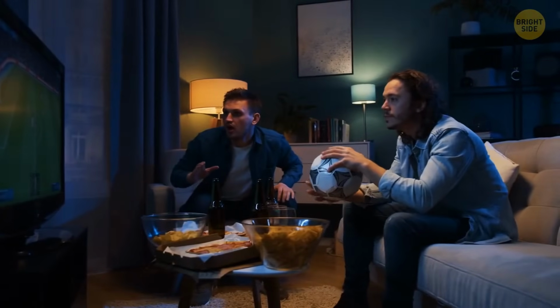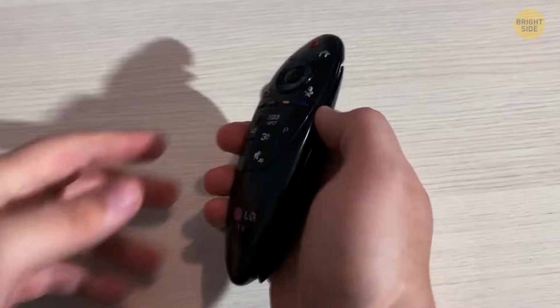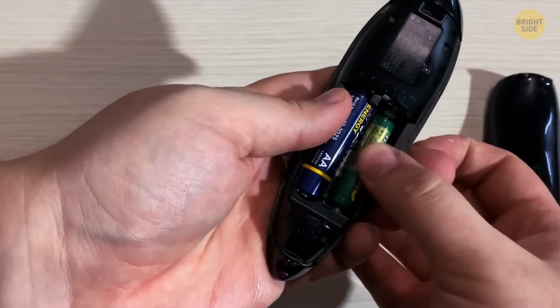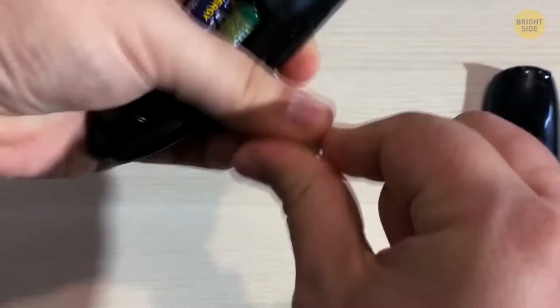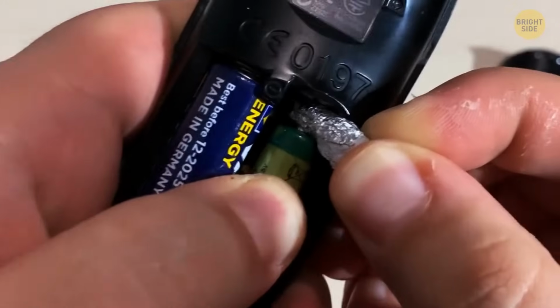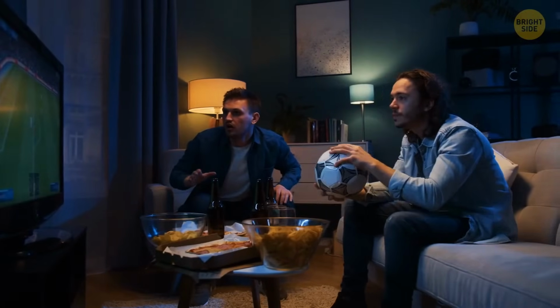The football is on, and it turns out you've run out of standard batteries. You can use a smaller battery instead that easily fits inside. Now take some aluminum foil and crunch it up. Fit it into the gap on the negative or flat end of the battery. All done. You can turn on the TV now.